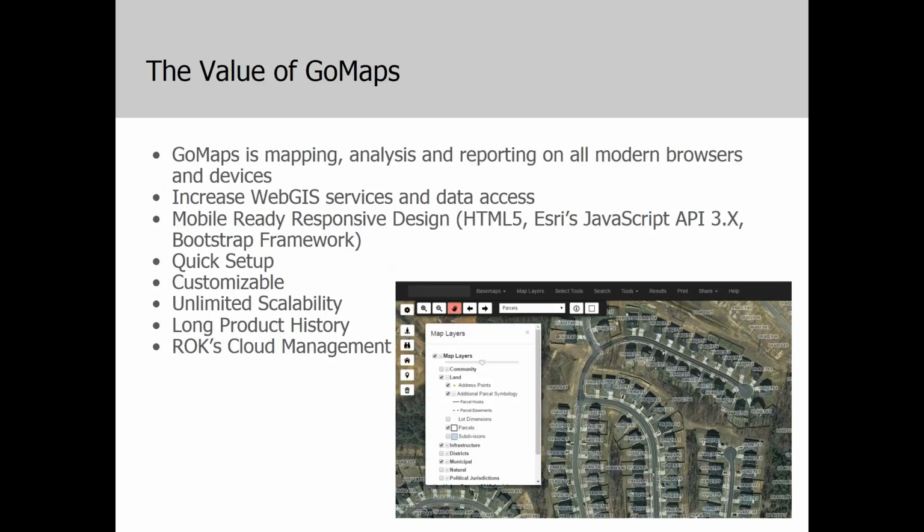All right, so I want to go ahead and shift gears and start talking about GoMaps itself. A lot of times we label things like this, such as GoMaps, as a viewer. But I always like to immediately tell people GoMaps is actually more than just a viewer.